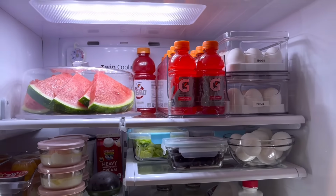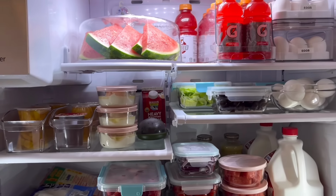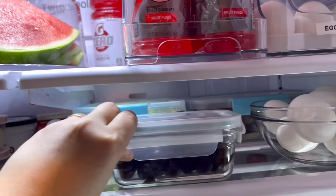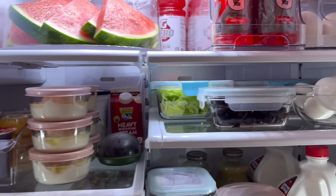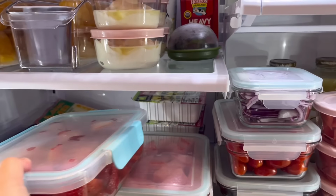Just love how satisfying it feels after cleaning, restocking, and reorganizing the fridge. Also, I'm really grateful every time we fill up our fridge, like I have already mentioned in my past grocery hauls and restocking videos.